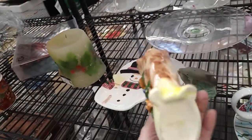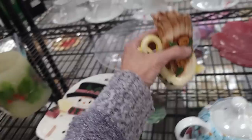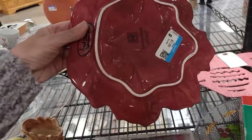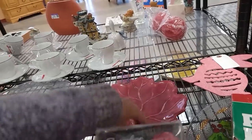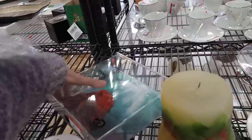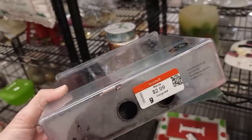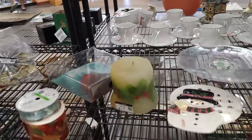And then we have a little vintage swan with no price on it. Let's see who makes this leaf. You are linens and things. You are hand painted for $1.99. We will pass on you and look at the volcano art here from the Discovery Channel. I have no idea what that does. So we'll put you back too.